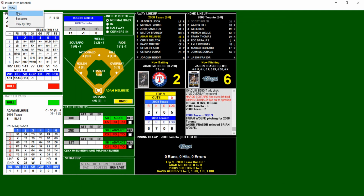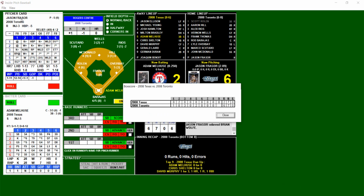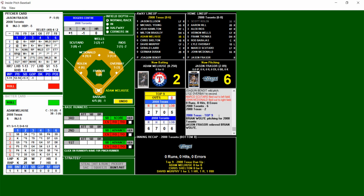Let's take a look at the box score of the game so far after 8 innings. Nothing in the 7th and nothing in the 8th for both teams. They've been shut out there. Rangers scored the 2 runs back in the 2nd inning, so 2 runs on 7 hits with no errors. Toronto scored a run in the 1st, 3 runs in the 3rd, a run in the 5th, 6 runs on 7 hits and no errors. And with that, we go to the top of the 9th.